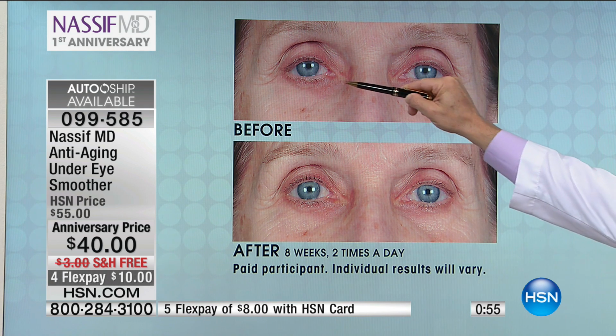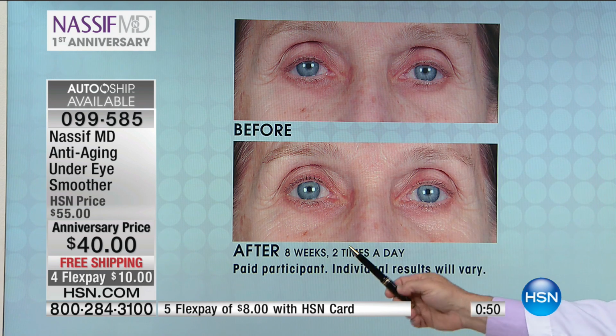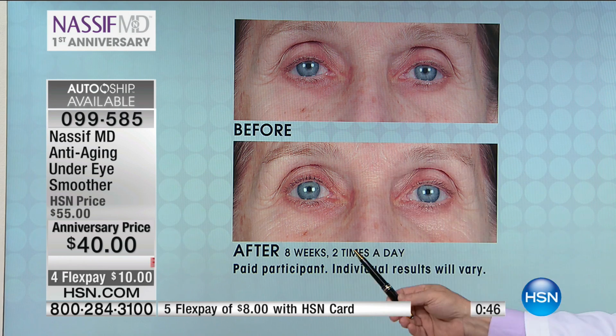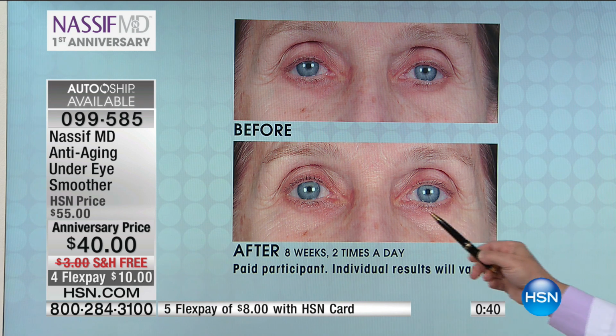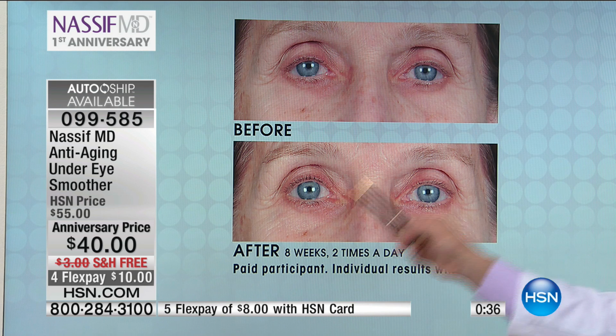Look at the befores. Look at this discoloration right here. Look at the texture of the skin. Now here's the after, only 8 weeks, 2 times a day. Just think if she was using this for 3 or 4 months. Take a look at the color improvement. Take a look at the luminosity. I love that word, which is glow. Take a look at the fine lines and wrinkles. Have they been substantially decreased? Look at the tone.